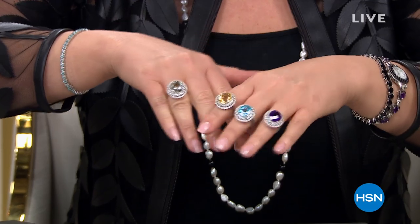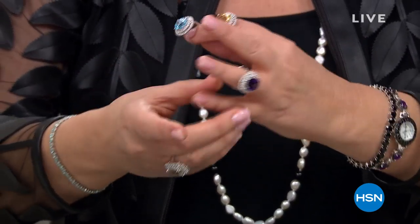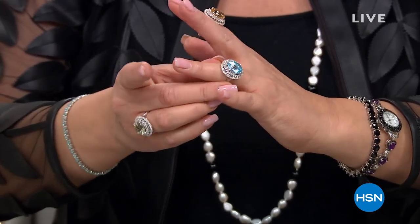Here's the ring that I've been wearing the whole show. It's brand new. If you're gonna get one new piece, this is kind of a wow. I love it. So stay tuned. We're gonna reveal the price coming up. I mean, it looks like $1 million. And frankly, it would be very, very expensive if you were shopping anywhere but here.